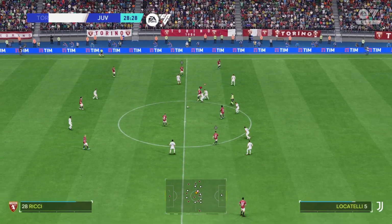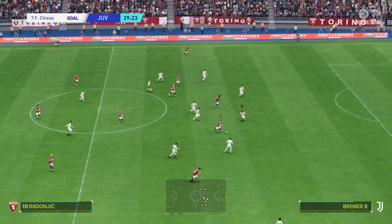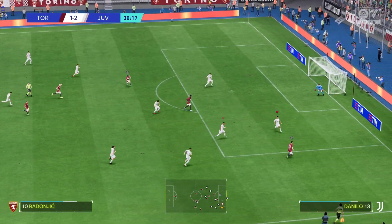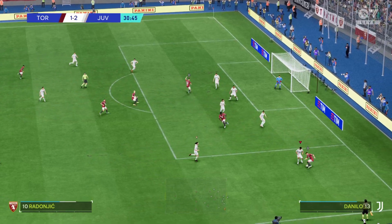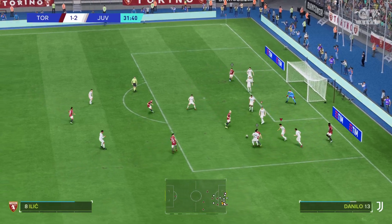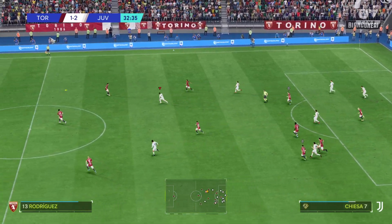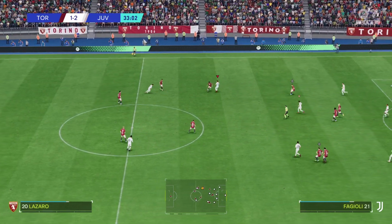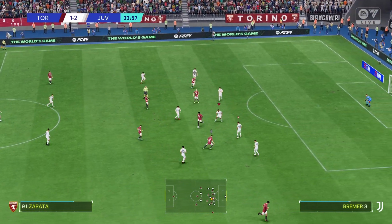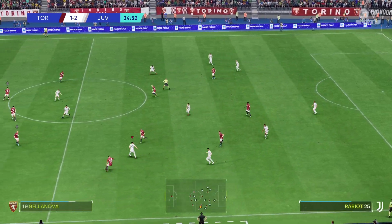Ilic. Samuele Ricci. Now there might be a chance as they keep it moving. Good work to recover possession. Will it open up for him? Defensive job done for now. Samuele Ricci. And able to come away with the ball.